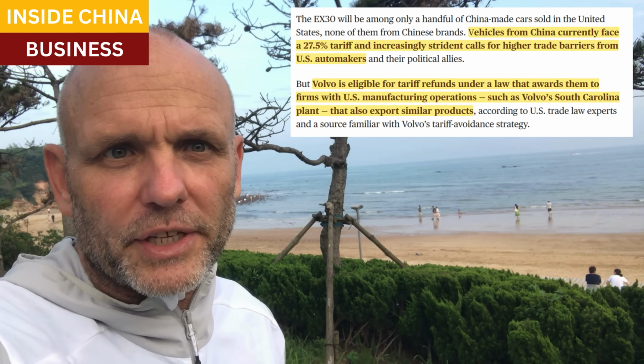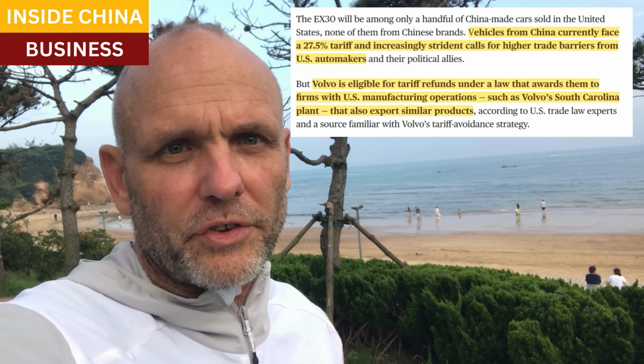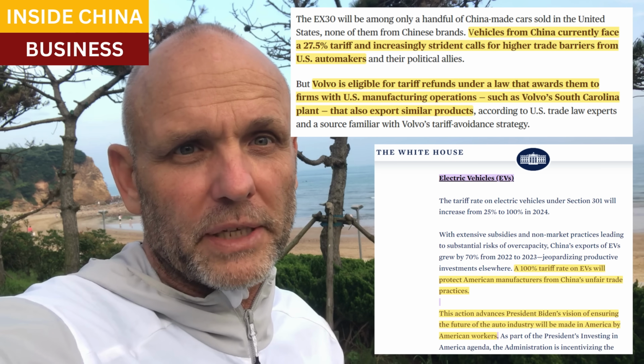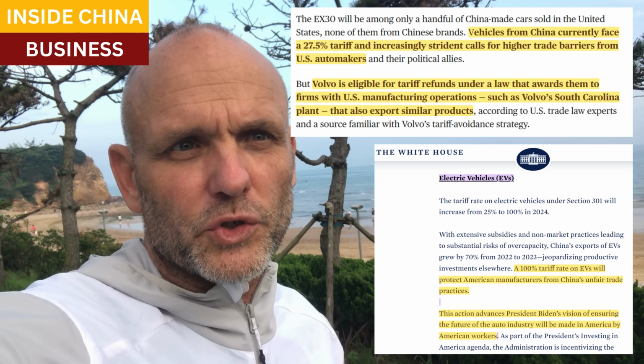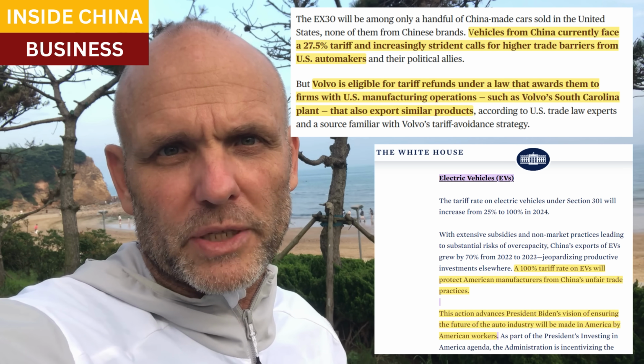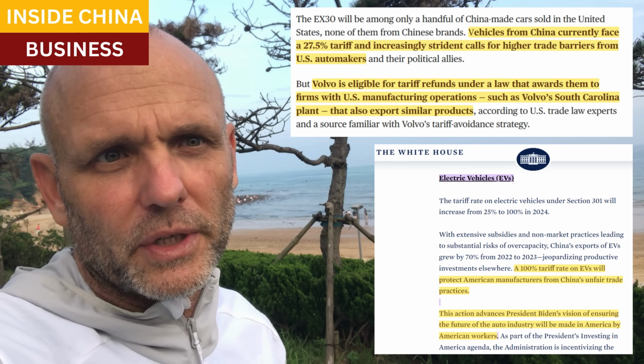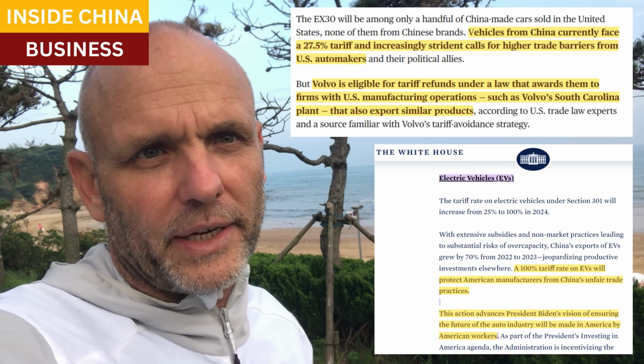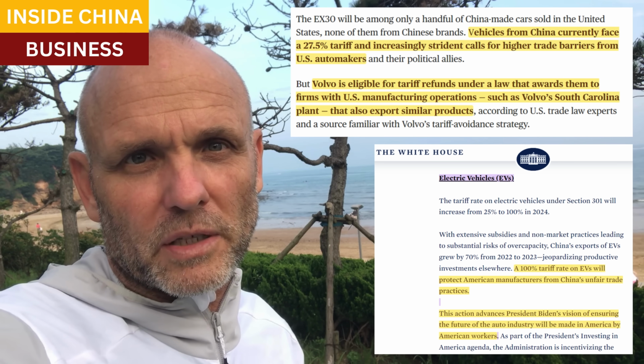Chinese-built vehicles face a 27.5% tariff, and electric vehicles now have a 100% tariff based on the Biden administration's new rules that are intended to help US automakers and their unions. But Volvo is eligible to get refunded all the tariffs that are paid because they export similar products.